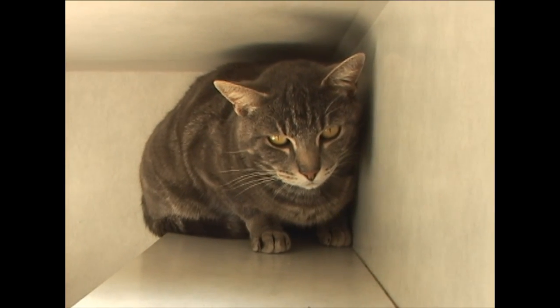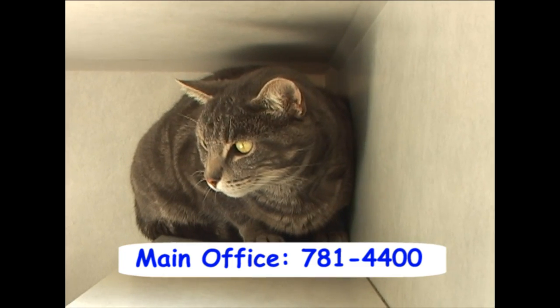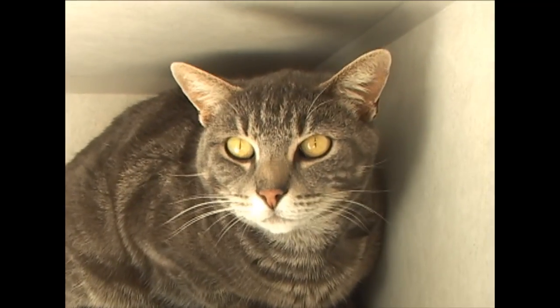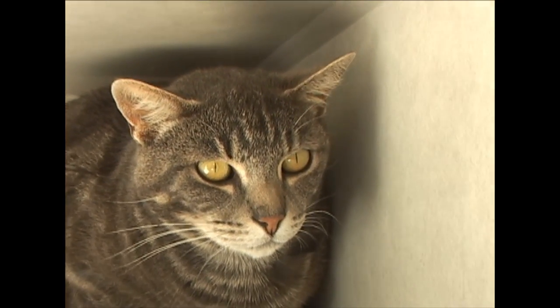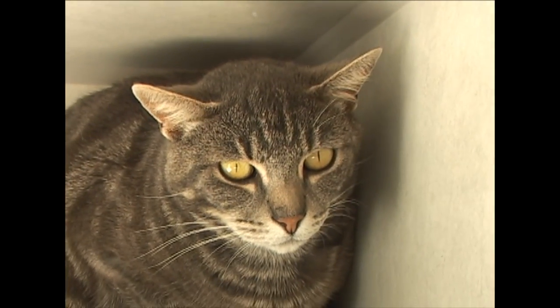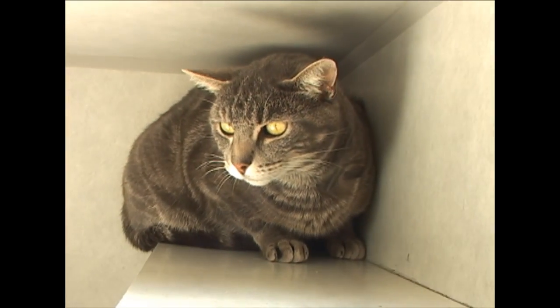So now we're going to show you some cats. We have some beautiful, beautiful cats to show you today. We start out with Pearl. Pearl is ID number 187822, and she's a muted gray tabby, just about 2 years old. And she's spayed. Of course, all the animals from our shelter, you walk out with a spayed or neutered animal. So consider Pearl, ID number 187822.